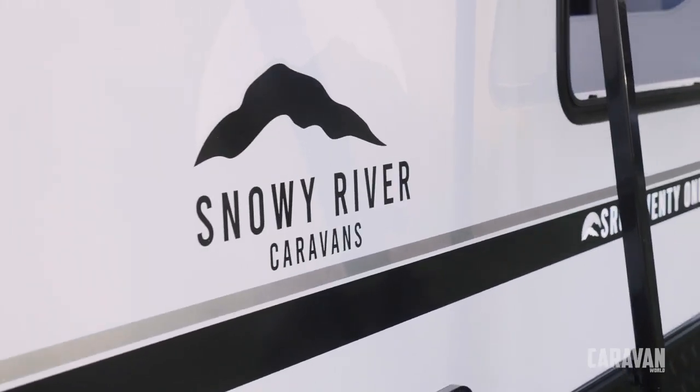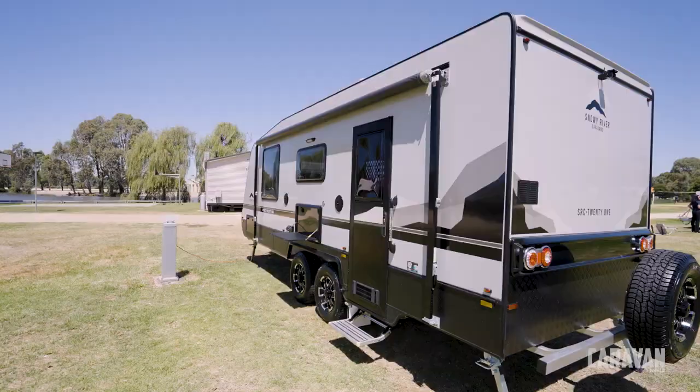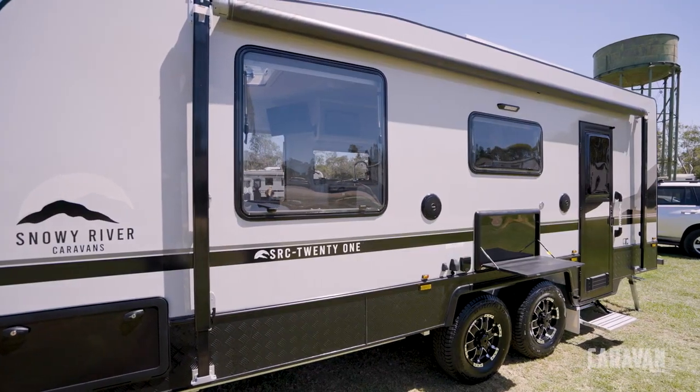Snowy River brought their SRC21. It's the rebadged 19-footer, just to reflect the outside length, which is more relevant. $62,990 plus on-road cost, depending where you are. How does that stack up, Caroline? It's actually pretty hard to beat.